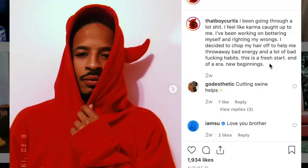He says, "I've been going through a lot of shit. I feel like karma caught up to me. I've been working on bettering myself and righting my wrongs. I decided to chop my hair off to help me throw away bad energy and a lot of bad habits. This is a fresh start, end of an era, new beginnings."